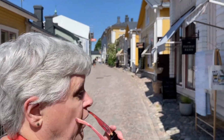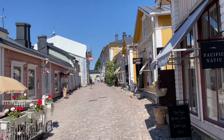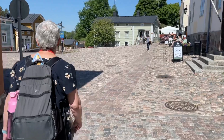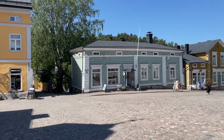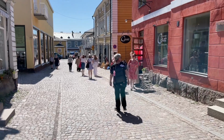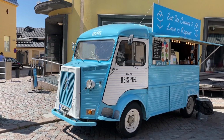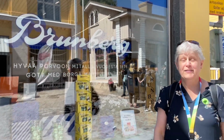We are in the streets of Porvoo, checking out all the different specialty stores. This is probably the coolest food truck I've ever seen. If you know the make and model, let me know. Well, I think we made a haul at this chocolate factory. Pretty good stuff.